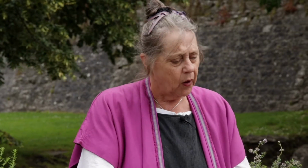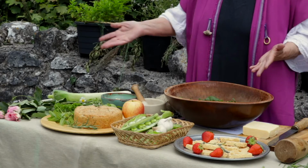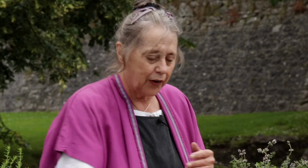So there were just no end of cures, but the culinary aspect of things was very important. What's on this table is a representation of what you might have in your medieval garden. The leeks, these are broad beans, which are great, and so much of what was grown you could also preserve in many ways.